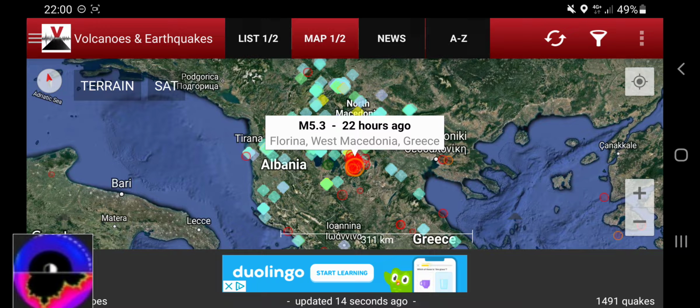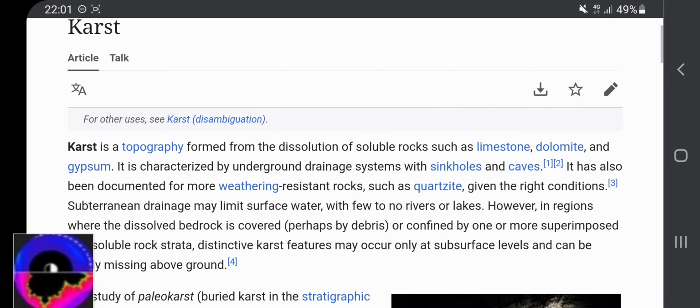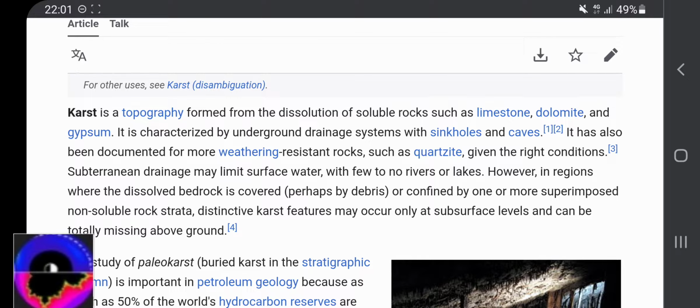But I want to show you a few pictures. Or actually not, let's hop over to Wikipedia first. The region is karst. Karst is a topography formed from the dissolution of soluble rocks such as limestone, dolomite, and gypsum. It is characterized by underground drainage systems with sinkholes and caves. It has also been documented for more weathering-resistant rocks such as quartzite, given the right conditions.